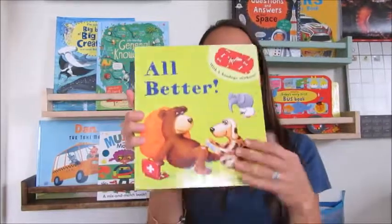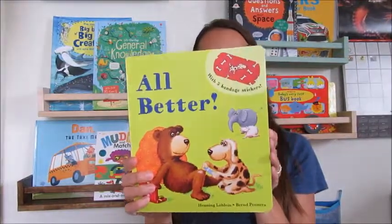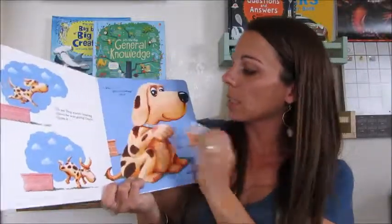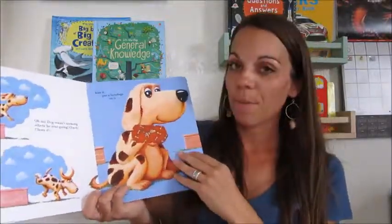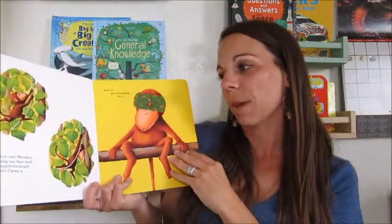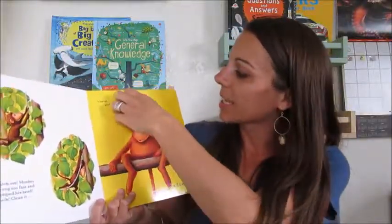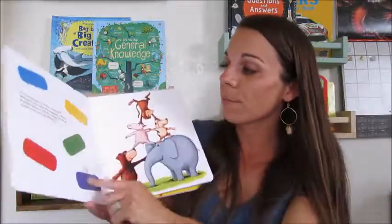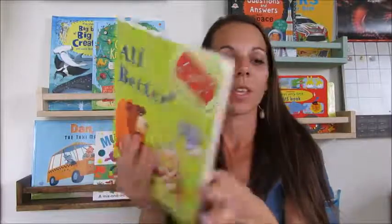And this book, All Better, is definitely one of our favorites. It has these reusable Band-Aids and teaches empathy. Watch out, monkey swung too fast and bumped his head. Ouch! Clean it, kiss it, and put a Band-Aid on it. Normally we store the Band-Aids on this front page. So it's good for matching and colors as well.